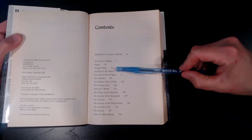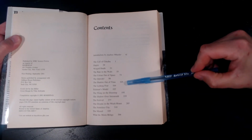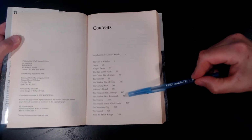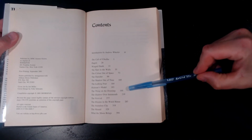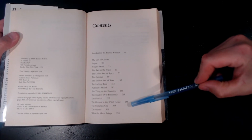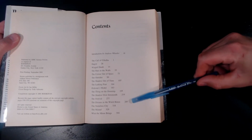Some great stories in here. The Rats in the Walls, The Color Out of Space, The Shadow Out of Time. That's a great one, one of my favorites. Pickman's Model is in there. The Shadow over Innsmouth is a seminal tale. I mentioned The Thing on the Doorstep. Well, that's a really good one too. The Festival is one of my favorites. The Dreams in the Witch House, that's a really good one as well.